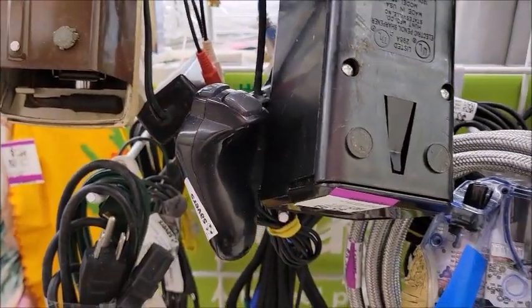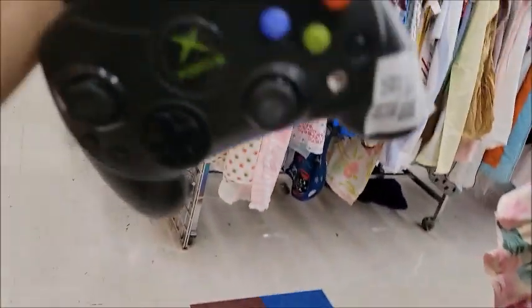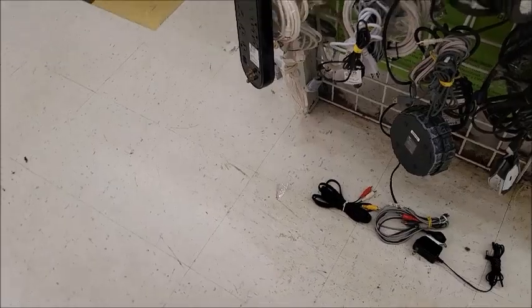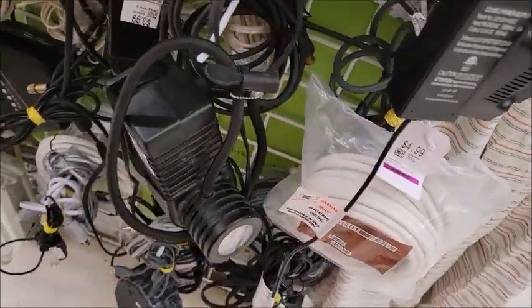We don't see anything in the cord section. We do see a PS2 controller right there, but before that I ended up finding an Xbox controller for the original Xbox. It's an S-style controller, which actually does hold a little bit of value. It goes for about $17 in used condition, so that's not too bad. $17 value on a controller when you pay $3.99. I'm not going to argue with that.